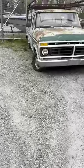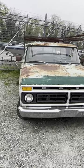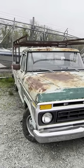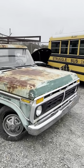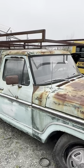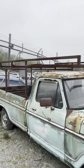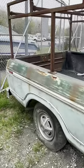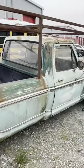So up next is going to be lot number 38, which is a 1977 Ford F-100. The odometer is showing approximately 86,000 miles. Nice old square body. Flat tire up in the front. F-100 custom. Ladder rack, full length ladder rack on it. Looks like a 8-foot bed. No key on this one.